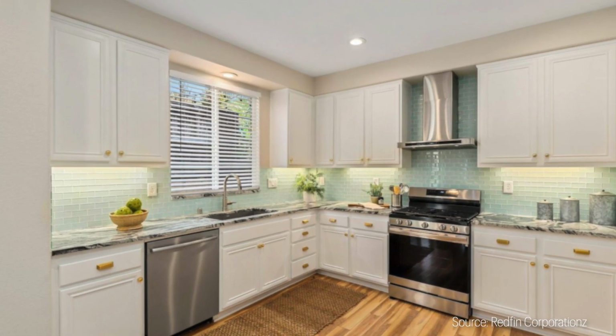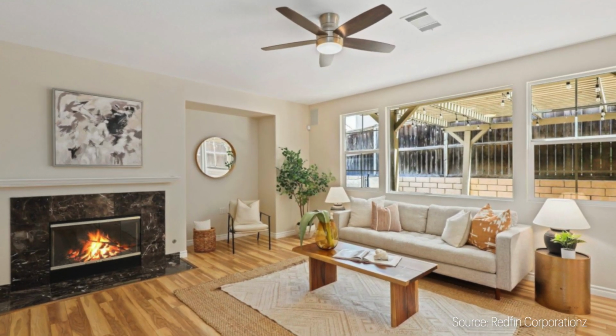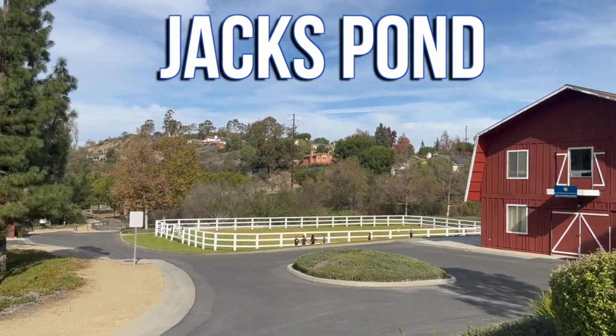I want to show you guys this park because a lot of these communities have their own little private parks, and actually right down the street there's a place called Jack's Pond, which is a cool little area if you want to take your kids or just go on a little evening hike or walk some trails. And San Marcos has a ton of that. That's part of the beauty of it. I mean, you can see the hills behind me up there. San Marcos is a very, very gorgeous place.